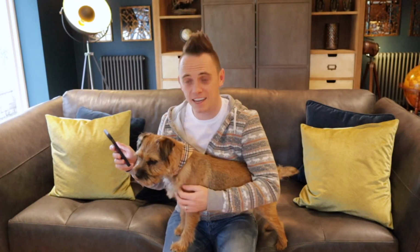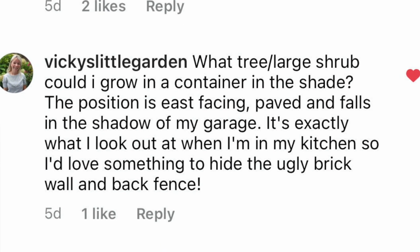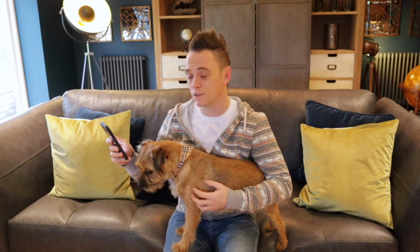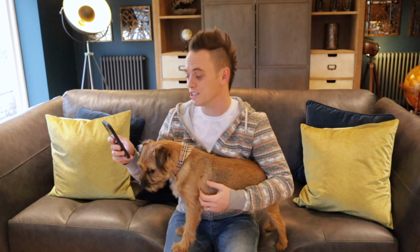Vicky's Little Garden has asked, what tree or large shrub could I grow in a container in the shade? The position is east facing, paved and falls in the shadow of my garage. It's exactly what I look at when I look out the kitchen, and I'd love something to hide the ugly back wall and back fence.